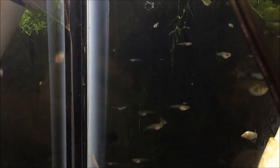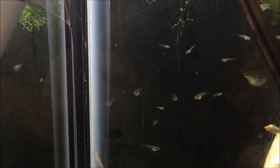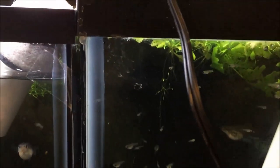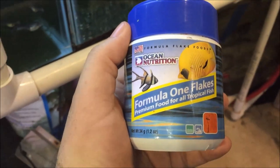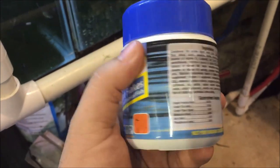What about feeding? When you breed guppies, especially for profit, you want a high protein food at a low cost, and that typically means flake food. My guppies will readily take flake food, and I feed a variety of flake food from New Life Spectrum and Cobalt Aquatics. I recently tried Ocean Nutrition Formula One, which has 56% protein. In fact, let's get it. Hold on. Ocean Nutrition Formula One flakes, premium food for all tropical fish.